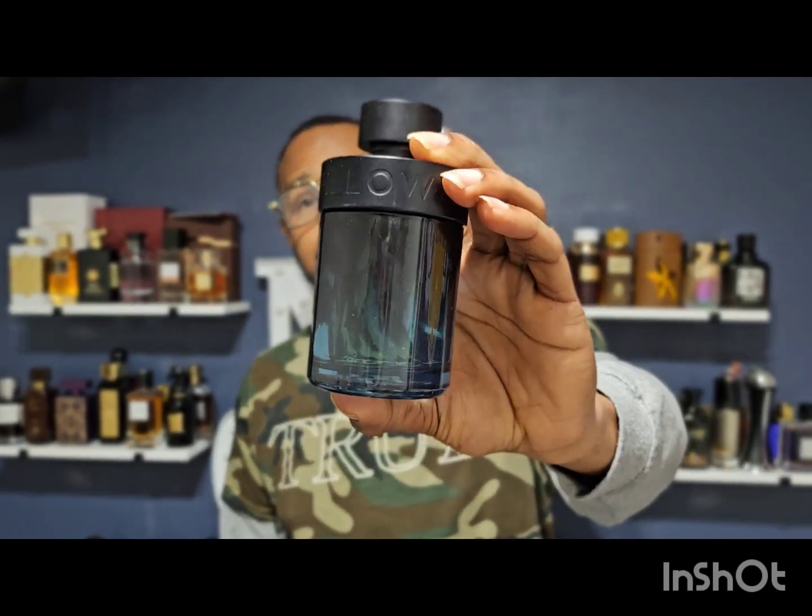Again, this is one of those ones that you can kind of wear as a date night type fragrance, going out to the club. It's going to push. Decent longevity on this one. High projection. This is what you want. Springtime. Halloween Man X.